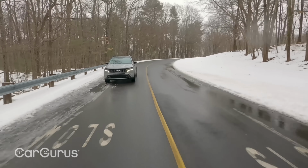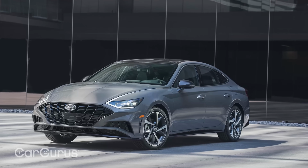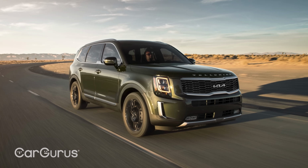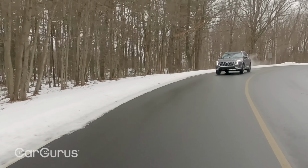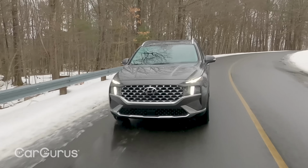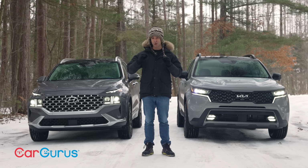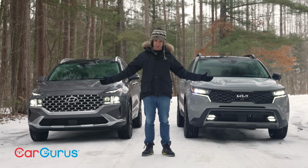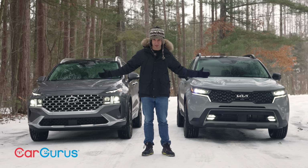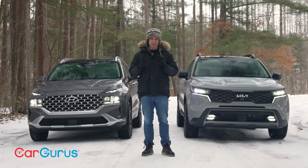Now, these cars are not my favorites. Hyundai and Kia make a lot more compelling cars like the Sonata or the Telluride, but you get a lot of SUV for the money, including a 5-year, 60,000-mile warranty and a 10-year, 100,000-mile powertrain warranty on both cars. Picking an outright winner is really hard. Even with the Olympics going on right now, Korea is going to win on both sides, right? Hyundai, Kia, they're identical vehicles, and that makes them really good choices.